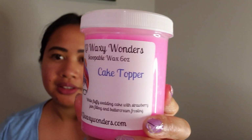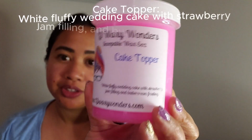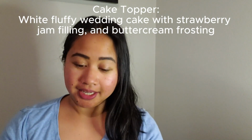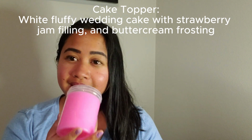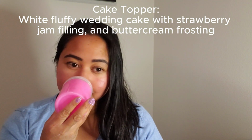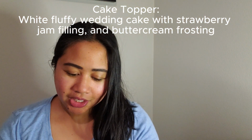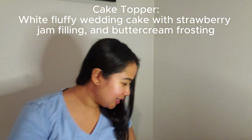Cake Topper. White fluffy wedding cake with strawberry jam filling and buttercream frosting. Definitely something I wanted to try. Cake Topper. Yeah, I'm definitely getting her strawberry jam, and I love her strawberry jam. This is so good. Strawberry jam with like her cake here. Really nice. I'm glad to try that. That was like a wild card from all these wintery scents.